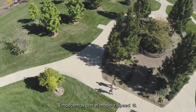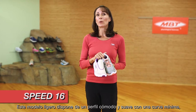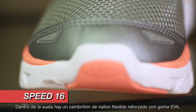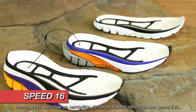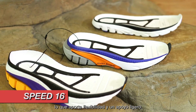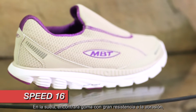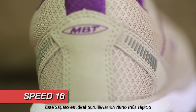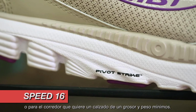Let's start with the Speed 16. This lightweight model has a soft, comfortable profile with minimal rock and comes in both lace-up and slip-on options. Within the sole is a flexible nylon shank, co-molded into the EVA to combine flexibility and lightweight support. On the outsole, you'll find high abrasion rubber co-molded in high wear areas to provide durability. This shoe is best suited for a faster pace or for the runner who desires minimal bulk and weight to their footwear.